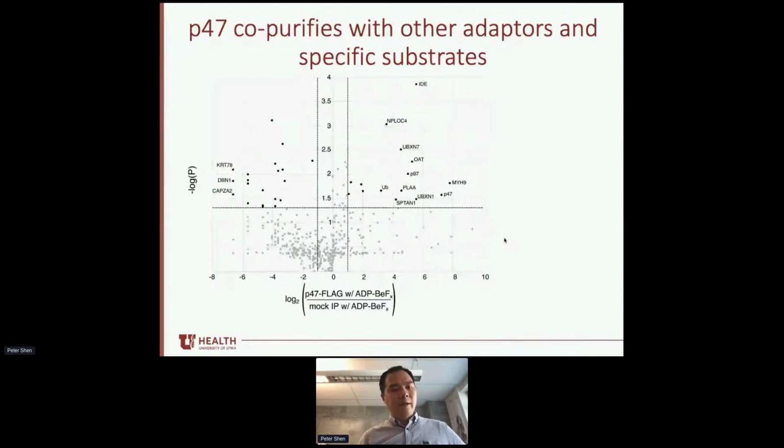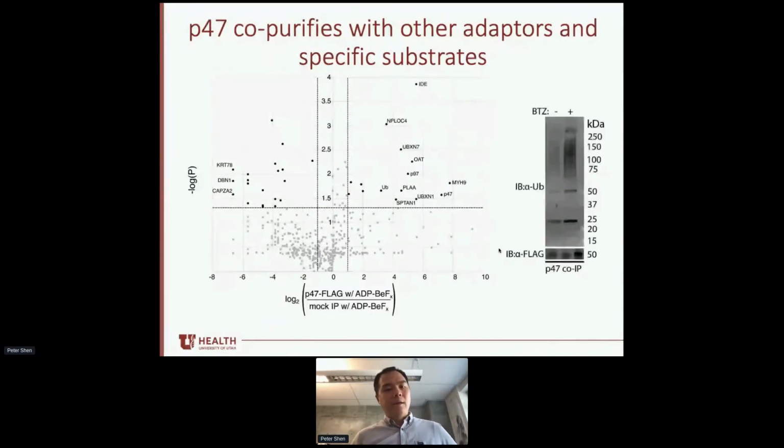There's a lot of haziness in the literature as to whether P47 interacts with monoubiquitin, polyubiquitin, or ubiquitin at all. And when we probe for ubiquitin specifically in our co-IPs, we do see an enrichment of it, as well as other known VCP adapters, UBXN1, PLAA, UBXN7, and potentially other specific substrates that warrant future investigation.